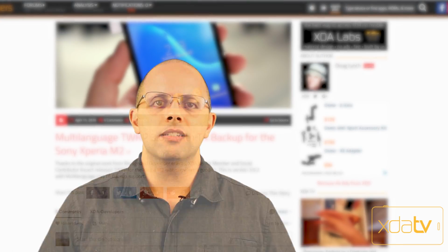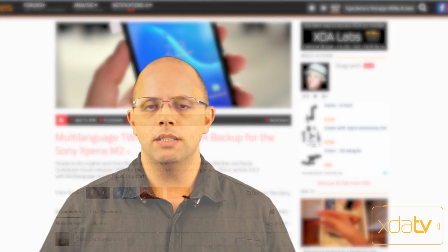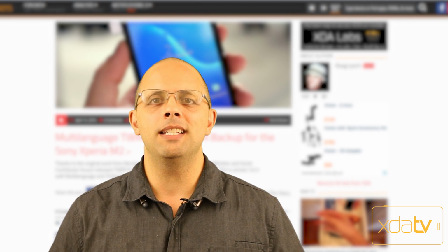First thing we're going to start off this week is talking about the TWRP recovery being updated to 3.0.2. It not only supports multi-languages, but also the ability to support Titanium backups.